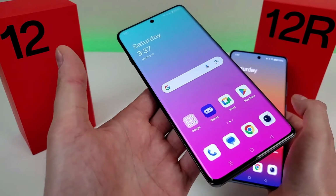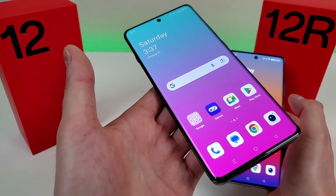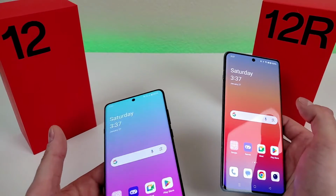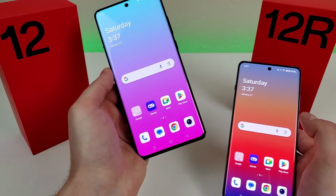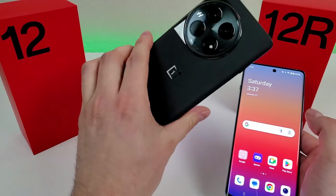I definitely think every flagship device in 2024 should start out at a minimum of 256GB, especially since nowadays people are capturing 4K video, they're capturing high-resolution images, and you need a lot of space on your device. It's not 2015 anymore. Now with the OnePlus 12, we are getting 50-watt wireless charging, so that's really impressive.